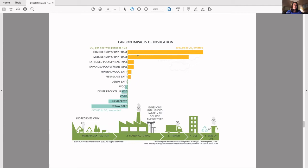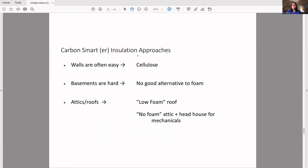Some of her concerns have to do with potential off-gassing if the foam doesn't cure properly, which is an issue in and of itself, although we know it is solvable with proper installation and quality control. But leaving all that aside, spray foam is a very high embodied carbon material. And so we need to think carefully about where we use it and try to choose what I call carbon smarter materials wherever possible. So lower embodied carbon materials or even carbon storing materials; biogenic materials can store carbon.